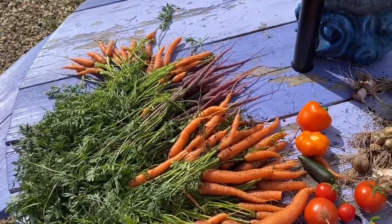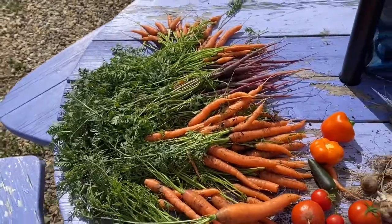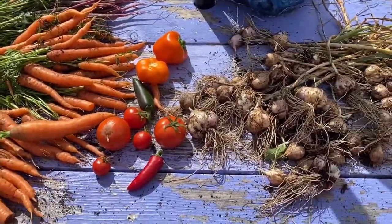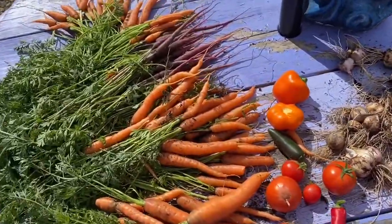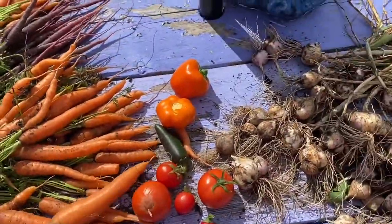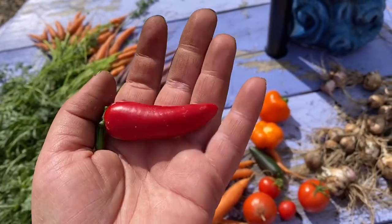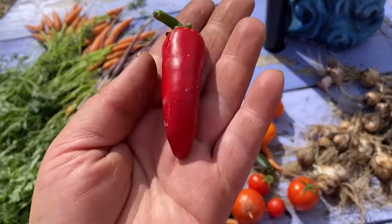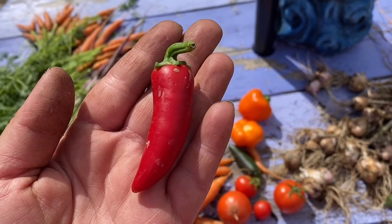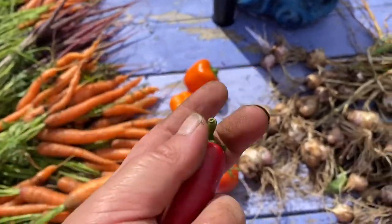Hey there, so today is thinning carrots day. I missed last week for my garden tour because we were on holidays, so today I'm playing catch up. I just thinned some carrots, so they're nice. This is my first red jalapeno. I missed one in the greenhouse, and I was really excited to see a red jalapeno. I've never actually successfully done that because we have such a short season here.